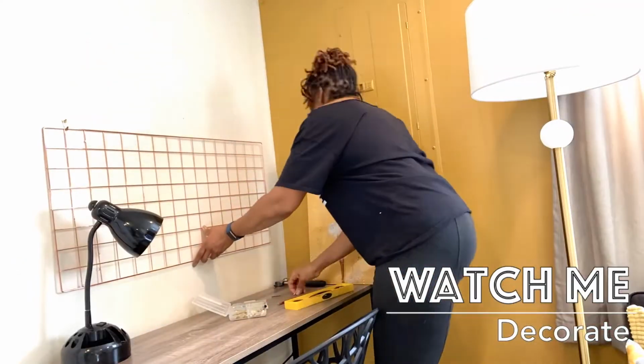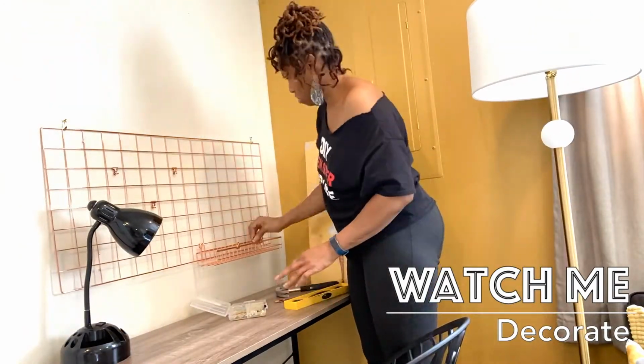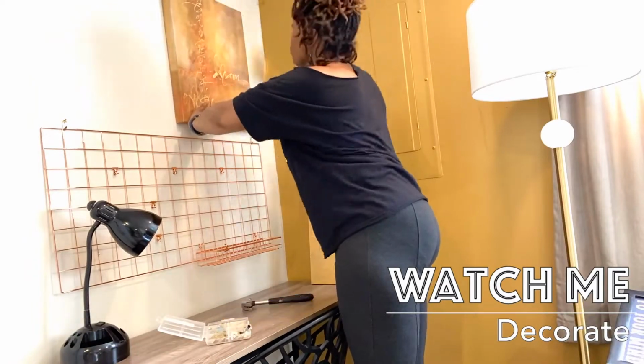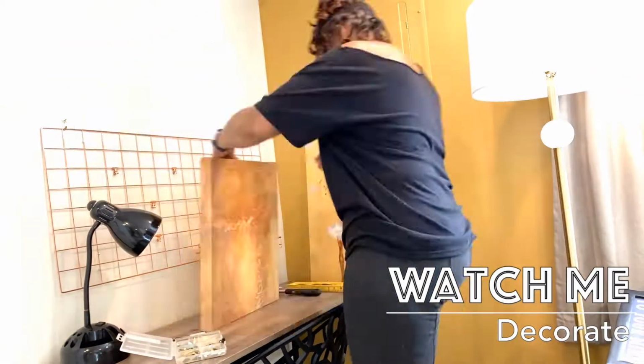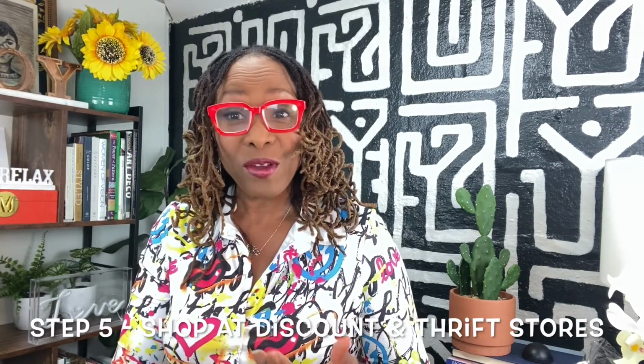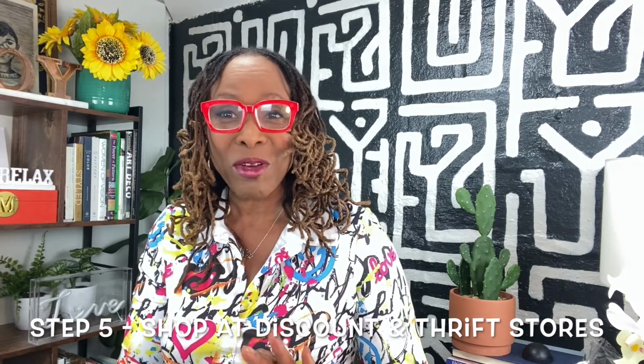Now for your budget. I believe that most room transformations can be accomplished for under $500. How do you do that? Well, that leads us to step number 5. Now, step number 5, you're going to shop at the discount stores, the thrift stores, and don't forget about those online spaces like Facebook Marketplace.